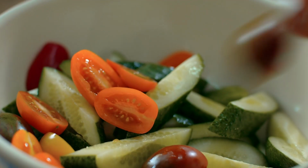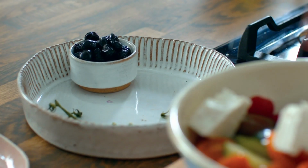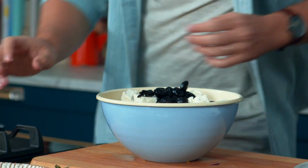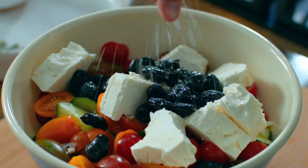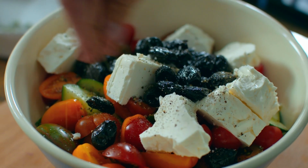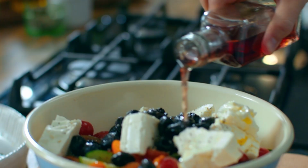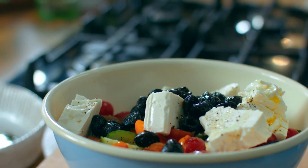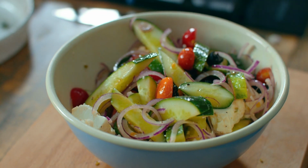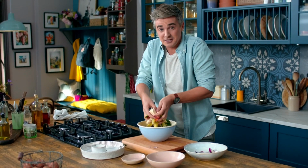And now it's about adding those flavor enhancers. So something like feta cheese, all I'm gonna do is crumble it in. To this, we want that salty punch of black olives. A good seasoning of sea salt and black pepper. Generous pour of extra virgin olive oil. Some red wine vinegar. Hands in, let's give it a toss. And you don't want to break up the feta too much. So as soon as it's lightly mixed like this, get it straight into your serving bowl.